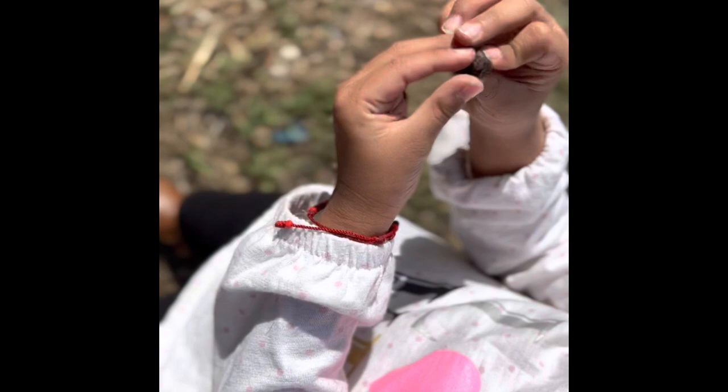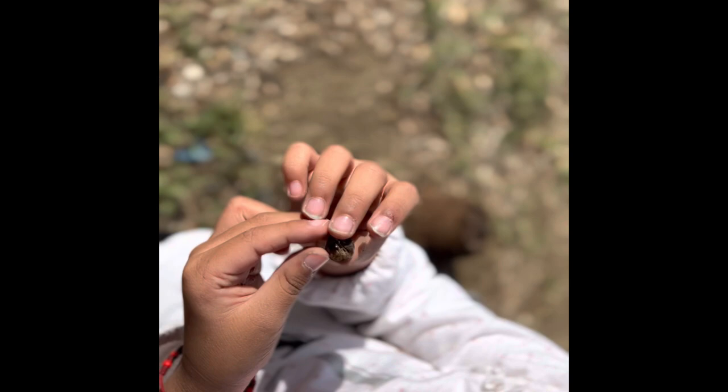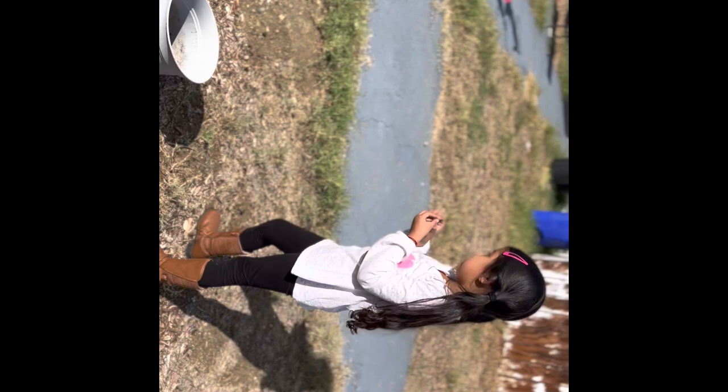Oh, let's see. Keep it still. Oh, what is that? Looks like a piece of an acorn. Looks like there's a dynamo. Hey guys, come on, let's see what we found.